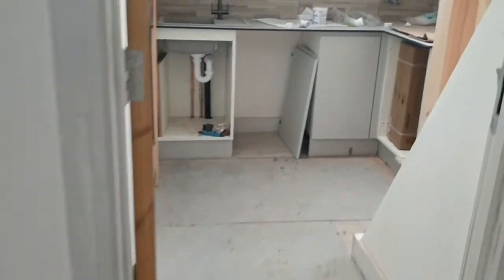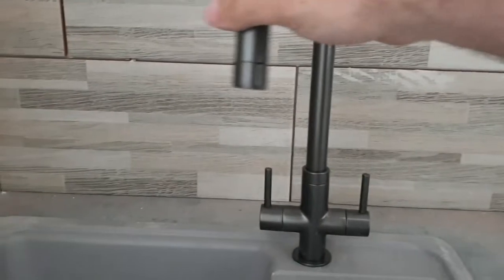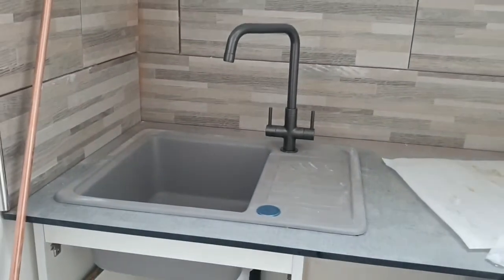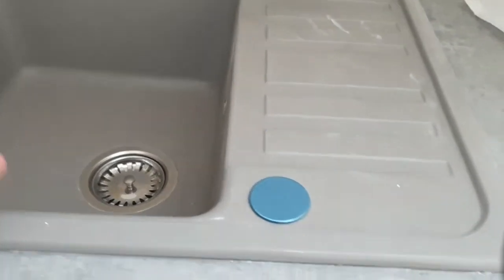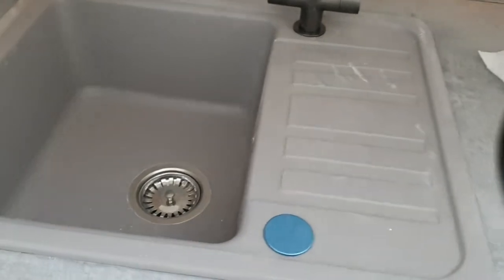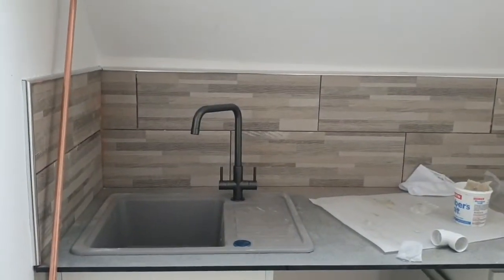The tap. Check it out. Boom. Look at it. That is so nice. The reason why I'm trying to go off stainless steel is because it looks really crap after a few tenants go in and out. It looks really scratched. So we've gone with this resin sink. Can you see it? So this is a resin. Oh, I hope that's not blue. That looks crap. Oh no, it's just a film. And then, that tap goes wonderful with the tiles. Look at that. That is mint. Anyway, so yeah.